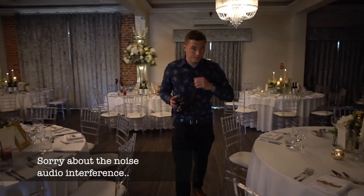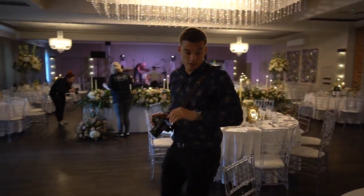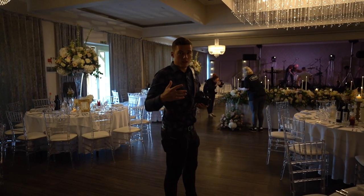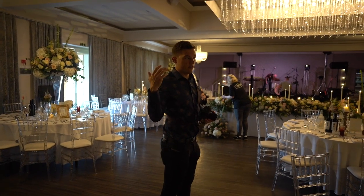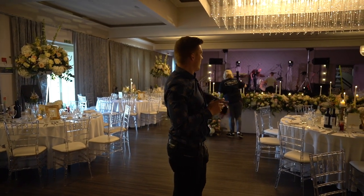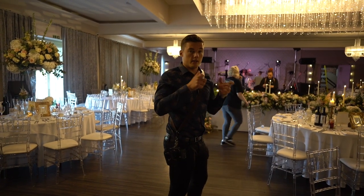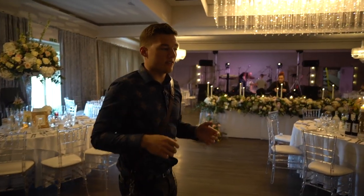The guests are coming in to the dinner shortly. As soon as the bride and groom get announced in, they're going to come in through a processional line. They're going straight into this traditional Israeli Jewish dancing, which is going to happen over there. So as soon as the guests come in, I need to be ready for the bride and groom getting in. I'll film that and then straight into 20 minutes of hardcore dancing.